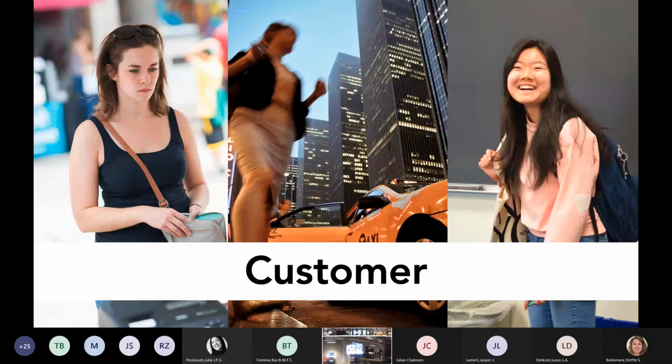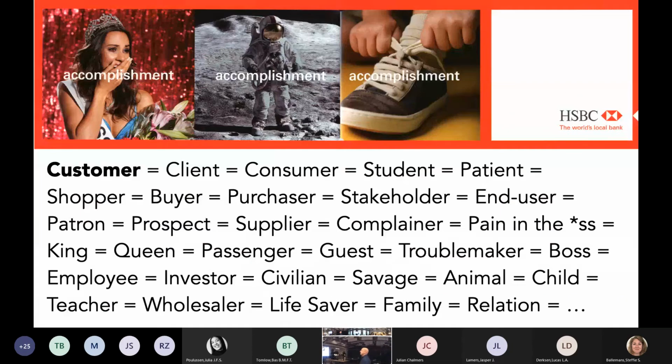Because that's the way you do it. You don't do the hard work, you do the smart work. This is a little riddle you should have solved within 17 seconds. Because then you would have gotten something like this: customer, client, consumer, student, patient, shopper, buyer, purchaser, stakeholder, end user, patron, prospect, supplier, complainer, payment, and you continue. So, from now on, don't do the hard work, do the smart work. This is something you can easily have a computer do for you.